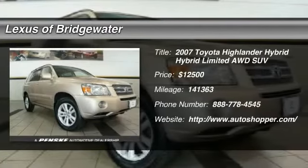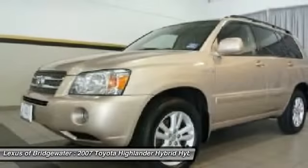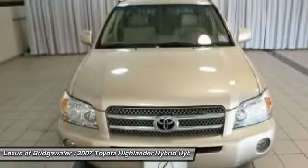The 2007 Toyota Highlander Hybrid. The Highlander Hybrid is equipped with a standard 3.3-liter V6 270-horsepower hybrid engine that achieves 27 miles per gallon in the city and 25 miles per gallon on the highway.